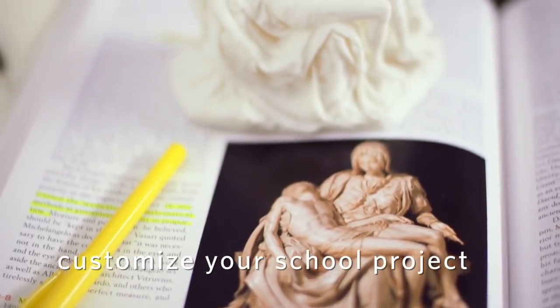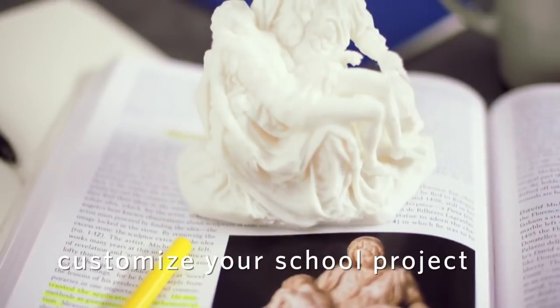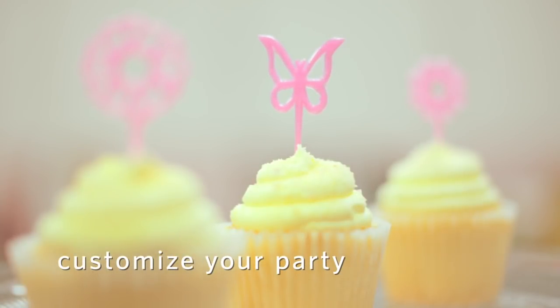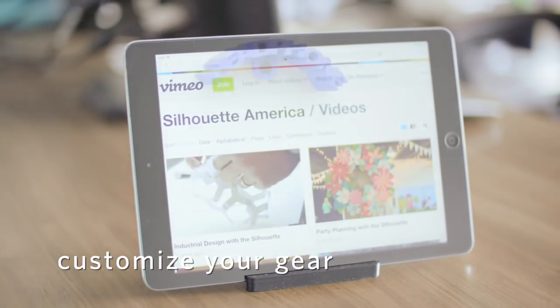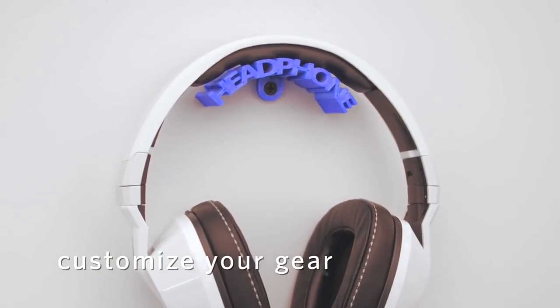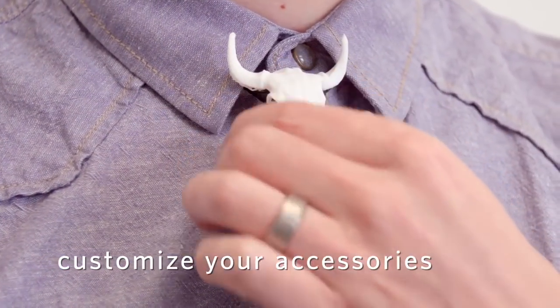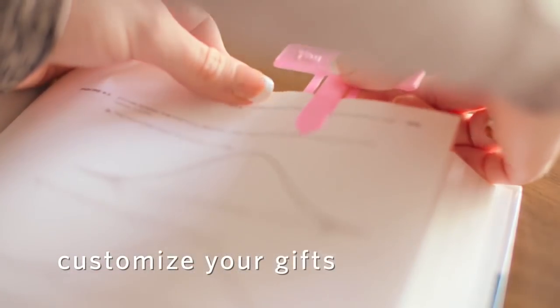Bring school projects to life. Personalize a party. Create custom accessories for your gear. Make a bold personal statement. Build one-of-a-kind gifts.